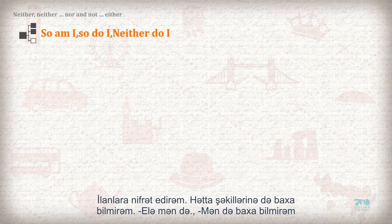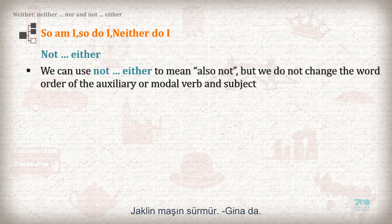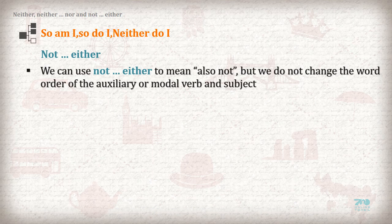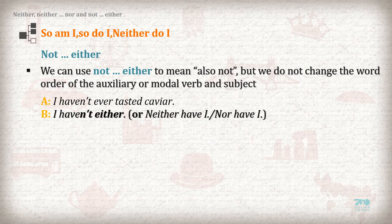So am I. So do I. Neither do I. Not either. We can use not either to mean also not, but we do not change the word order of the auxiliary or modal verb and subject. A. I haven't ever tasted caviar. B. I haven't either. Or neither have I.